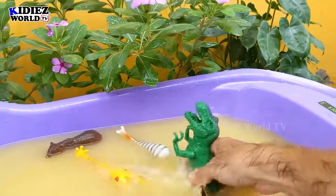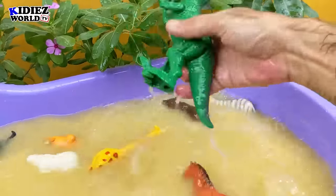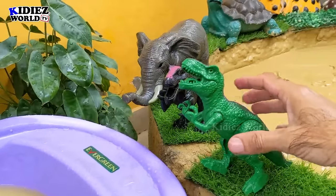They are on Earth around billion years ago. Approximate weight of this dinosaur is around 4000 kg. So these are very big animals. Tyrannosaurus Rex.